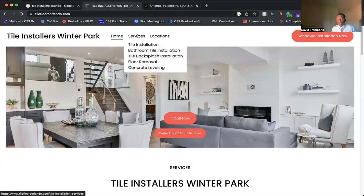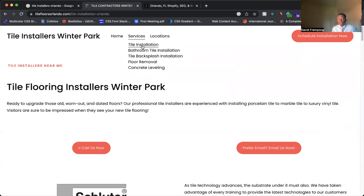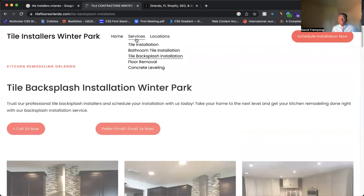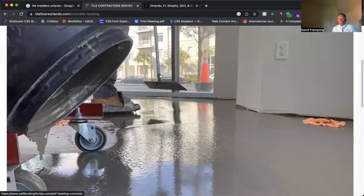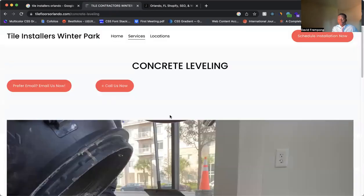One other thing you want to notice here is that they have a page for each of their services. So you notice here that on their services page, they have gallery items showing the different services that they offer: tile installation, bathroom installation, tile backsplash, floor removal, and concrete leveling. And they have a page for each one with clear images. This is also very important. Clear images of your service and multiple images, if possible, showing what you can do, what you have done, and what you can do for that potential customer.